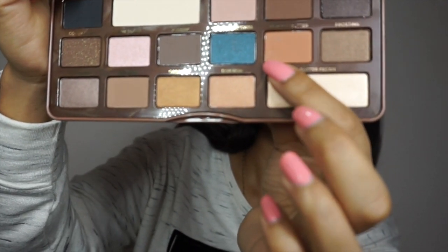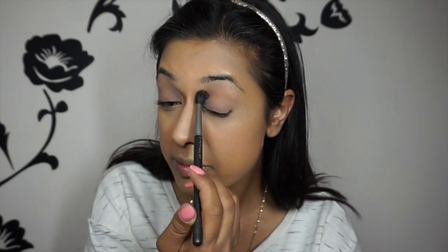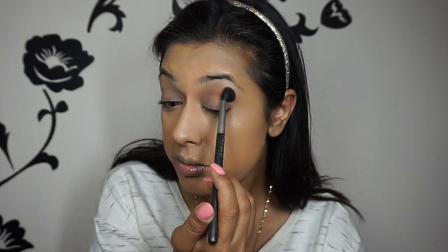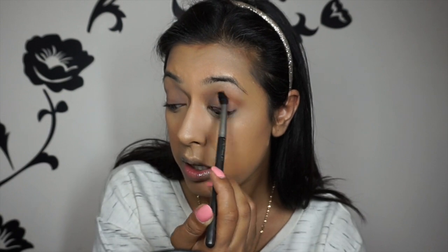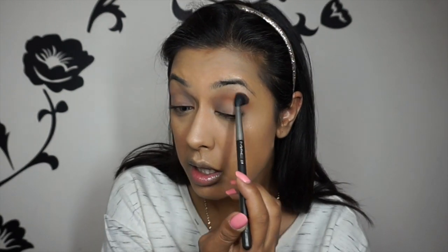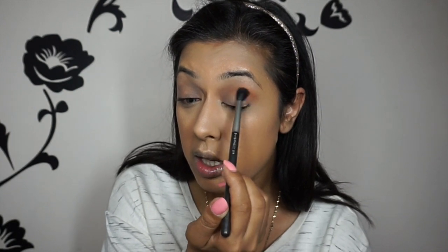Now I am using the shade, what's this one called? Peanut Butter, that's it. I hate peanut butter, by the way. And I'm using a MAC 224 blending brush to go backwards and forwards in the crease area. I go back in twice to build up the colour, but as this is an everyday look, I didn't want to make it too intense.